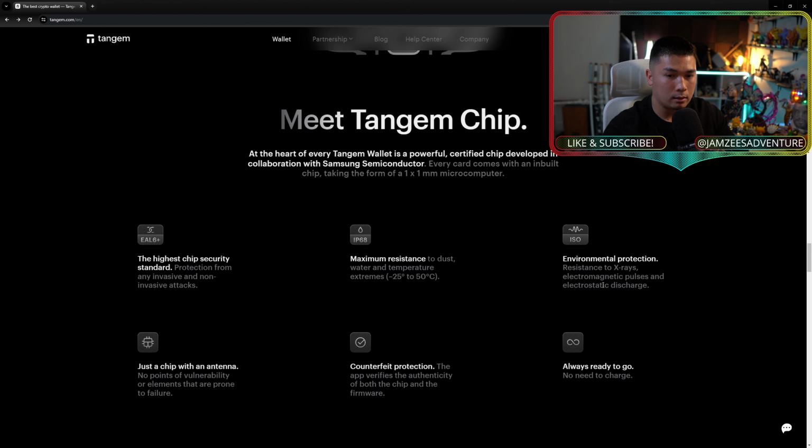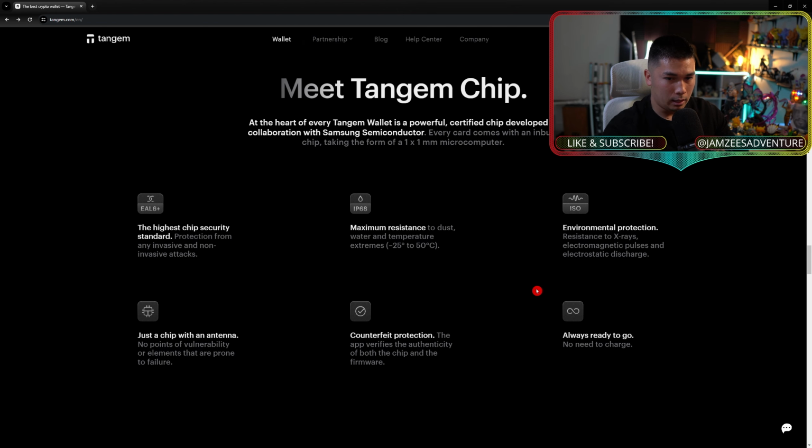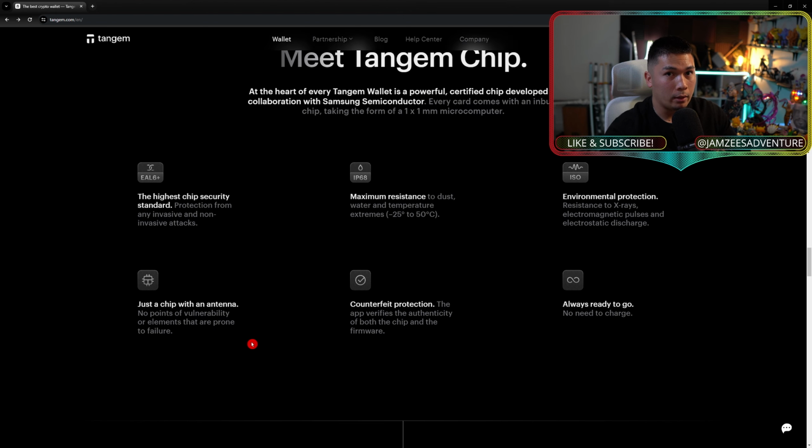That's great. Resistance against X-rays, electromagnetic pulses, electrostatic discharge. So if you're wondering, I'm going through an X-ray in the airport, is this going to deactivate? Looks like, from my understanding, that no, things will still work as normal. But then again, if you've got 3 cards, probably don't bring all 3 of them. The whole point is to make sure that if you lose one, you've got the other ones in a different place that you can get access to them. Let's see. No points of vulnerability or elements prone to failure, counterfeit, so the app verifies the authenticity of both the chip and the firmware, which is great.